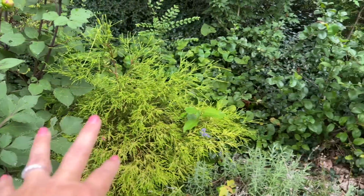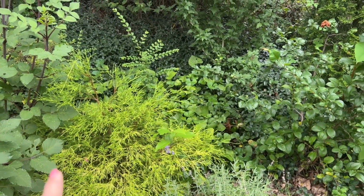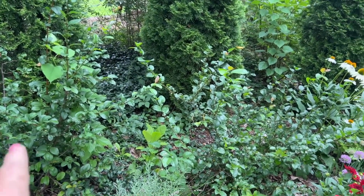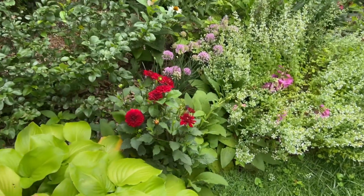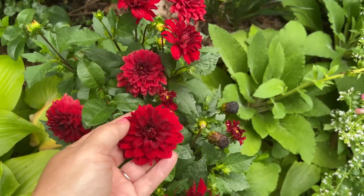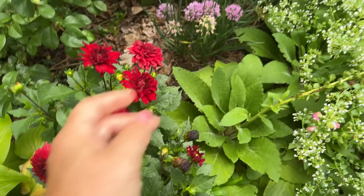Got a gold mound. Nope, not that. Lemon lace, threadleaf false cypress. We've got some, these are flowering quince. Here's another dahlia. This is Gallery Singer, I think. Nice, beautiful red color.